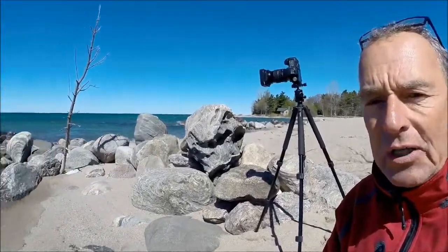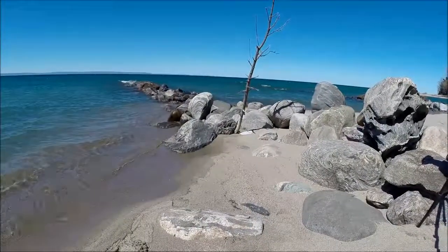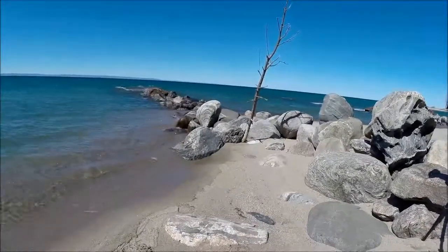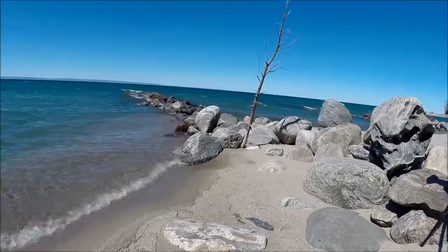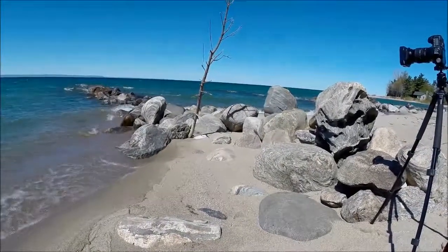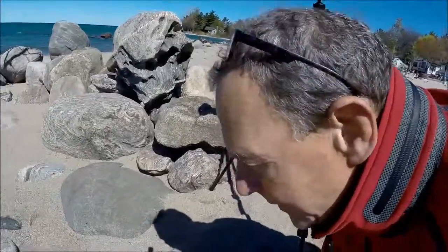If I turn the camera around here to those rocks, you can see at times there's some little white caps just bouncing off those rocks. It's quite breezy out here today. In fact, I'm hoping to get the drone up for some aerial footage to show you, but I'm just not sure if it's going to be too windy for that, but we'll see. So yeah, we're all set up.